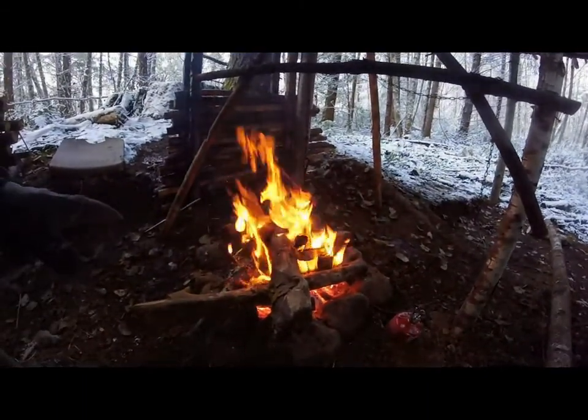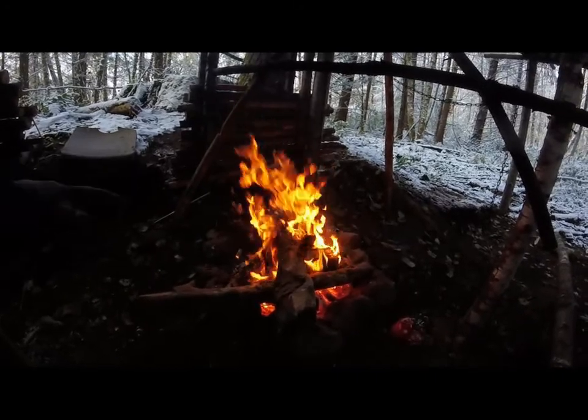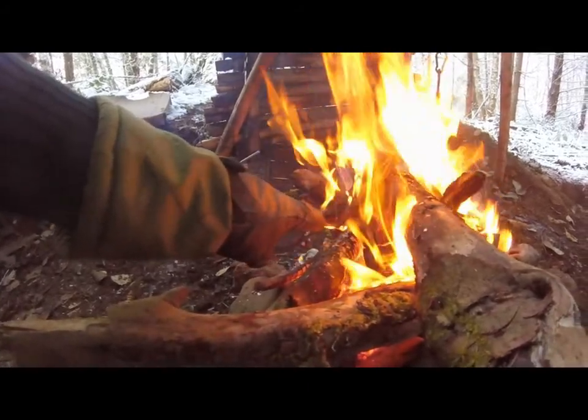Hey, you can see at this point with the fire, it doesn't matter what you put on it now. The fire will catch anything on fire right now. You even notice that, like, this is soaked. It's actually wet and it's on fire.